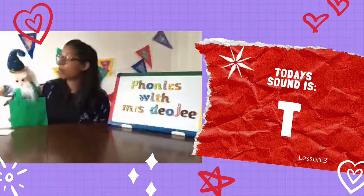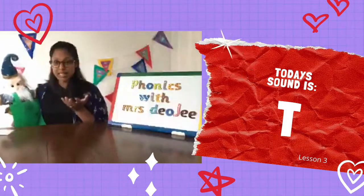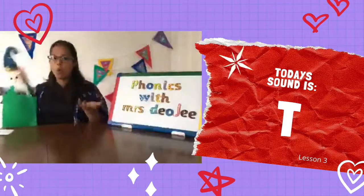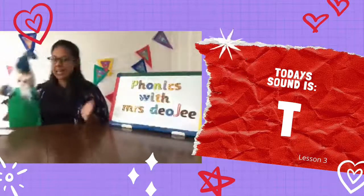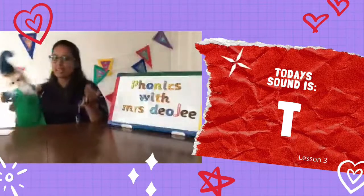Remember, before Mr. Wizard opens his bag, you need to sing a special song. And it goes like this. What's in the bag? What's in the bag? Come and have a look and see what's in the bag.